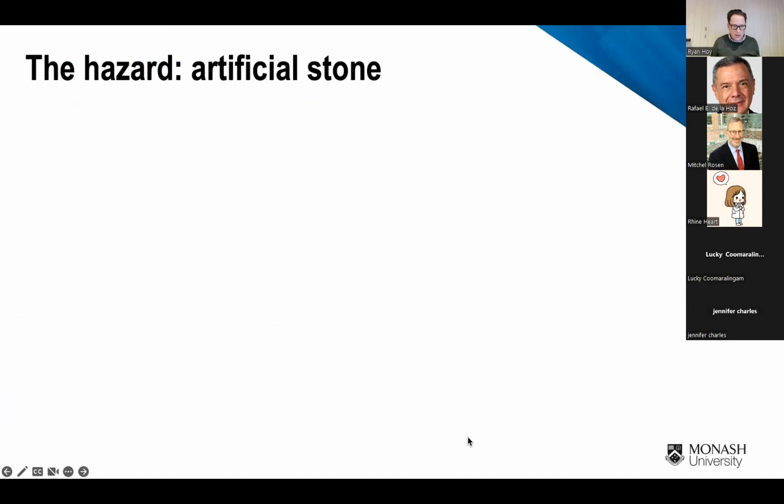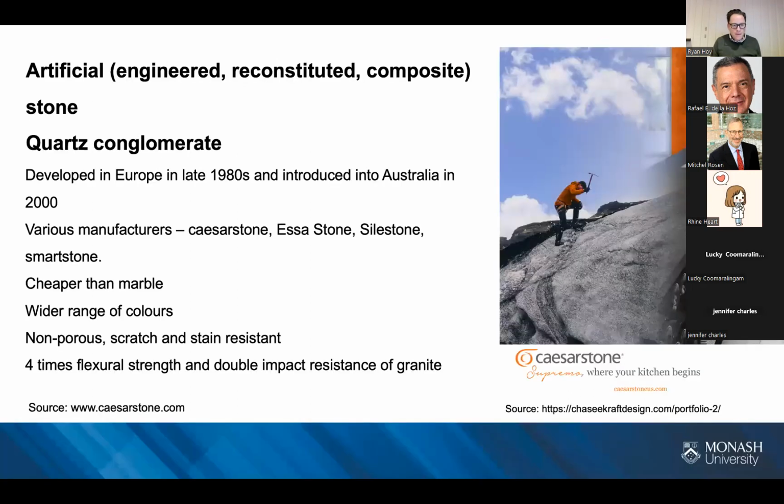So the hazard, artificial stone. I think we just need to talk a little bit about what this material is and the risk related to it. Artificial stone comes by a lot of different names. We sometimes talk about it as engineered stone, reconstituted stone. A lot of our workers just call it recon. Quartz conglomerate, though, I know is a more common terminology for it in North America.